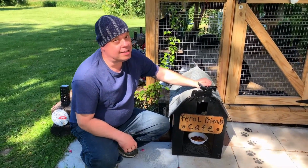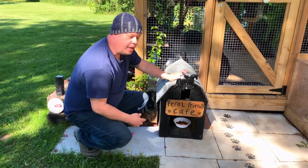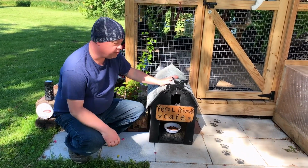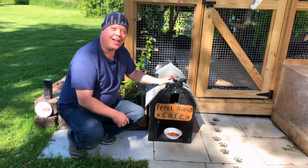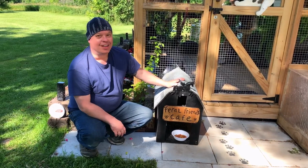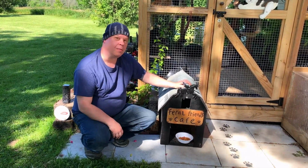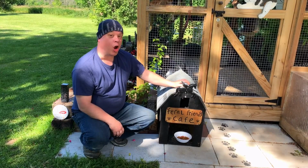This is my feral friend's cafe. Built a little barn, put a little roof on it. We do have some stray cats and some barn cats around, some pretty feral ones. So every night there's a little bit of food, and every morning it is gone. We do sometimes put some trail cams around here, and we see who's coming to eat it to see if they're feline or other.